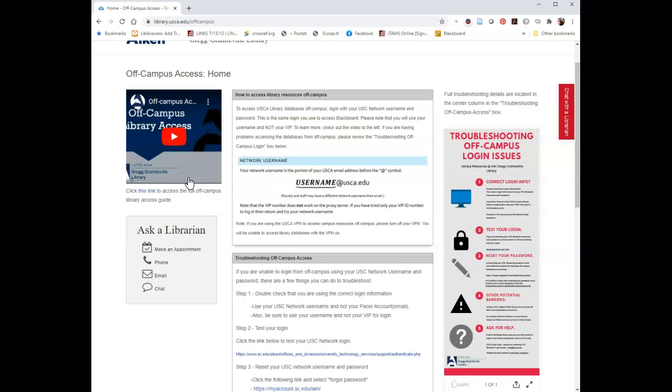Probably your problem, or probably the solution, will be one of 2 things. You will either have to reset your password, which is best case scenario because that's easy to do, or you will have to reclaim your account, which is still not difficult, but it takes longer and it's more tedious. Probably takes about 10 or 15 minutes. You're going to have to answer security questions. You may have to set up your Duo. But those are the 2 most common barriers to accessing library resources off campus.